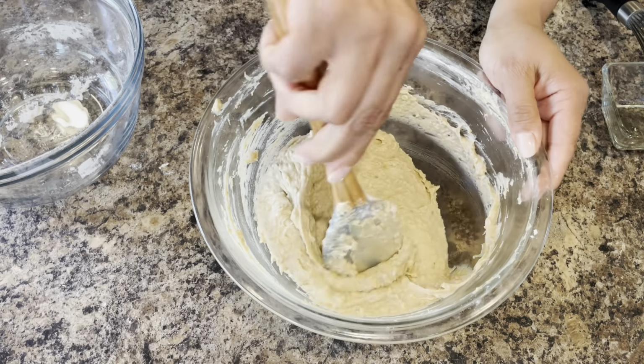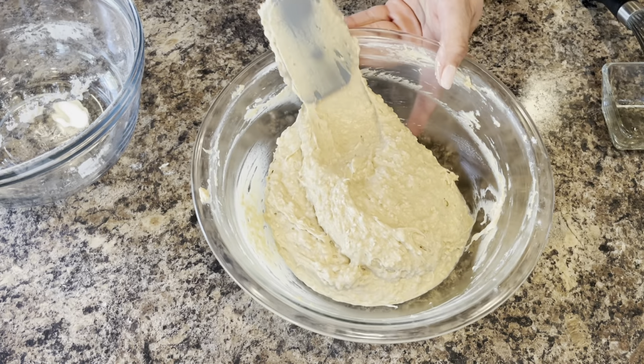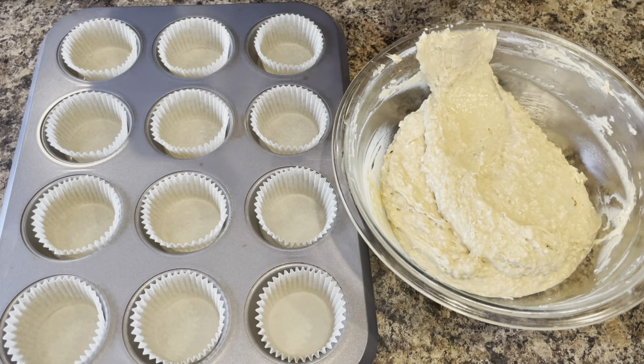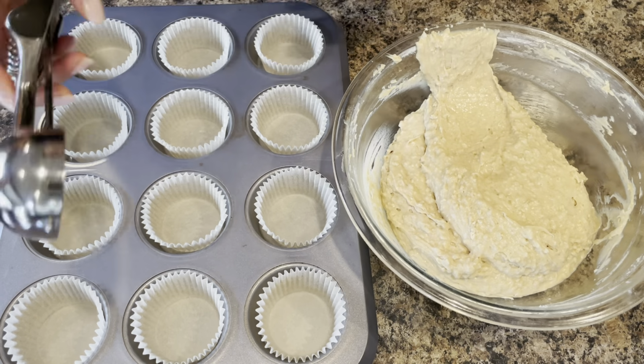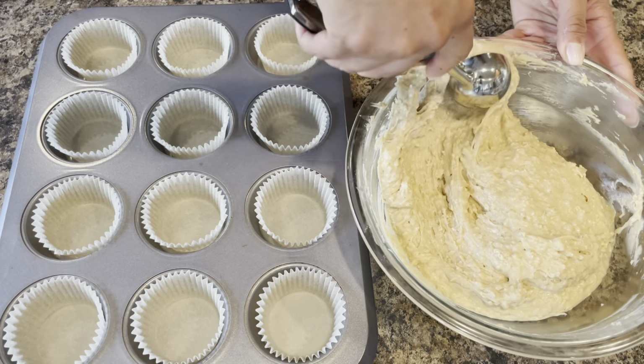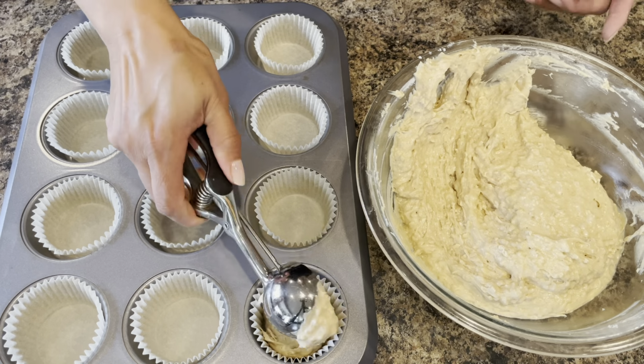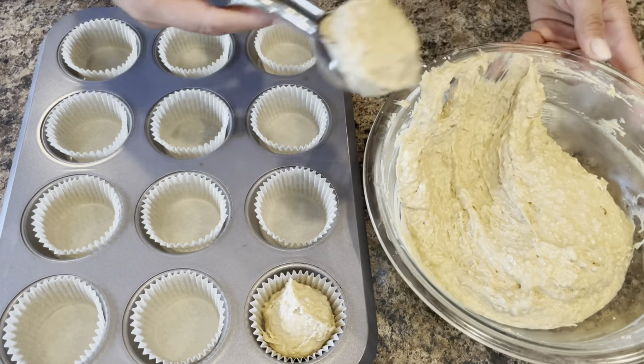Once all the flour is fully incorporated into the batter, you want to go ahead and stop. That way you don't overwork the batter. I'm now going to take the batter and begin filling all my muffin tins. I like to use the ice cream scoop for this. Just take a good amount of the batter, a rounded scoop, add it into the muffin tins.